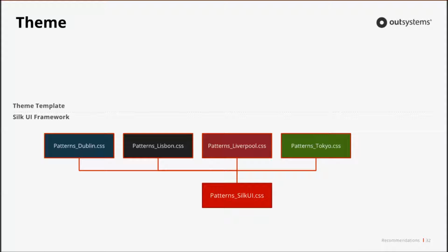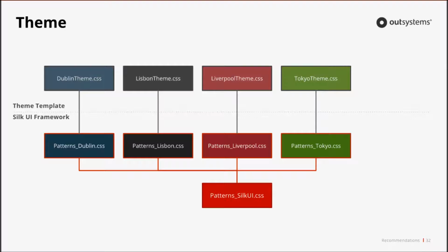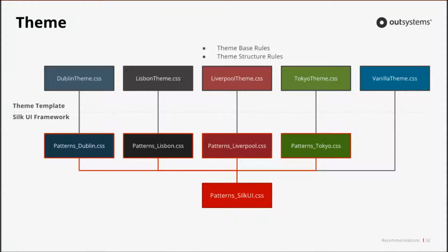So you could choose a theme template: a Dublin theme, Lisbon theme, Liverpool theme, or Tokyo theme. In a theme template, you'll have the theme-based rules and theme structure rules, and it will extend the respective pattern CSS. The only exception is Vanilla, a brandless theme, so it will consume pattern SilkUI directly.